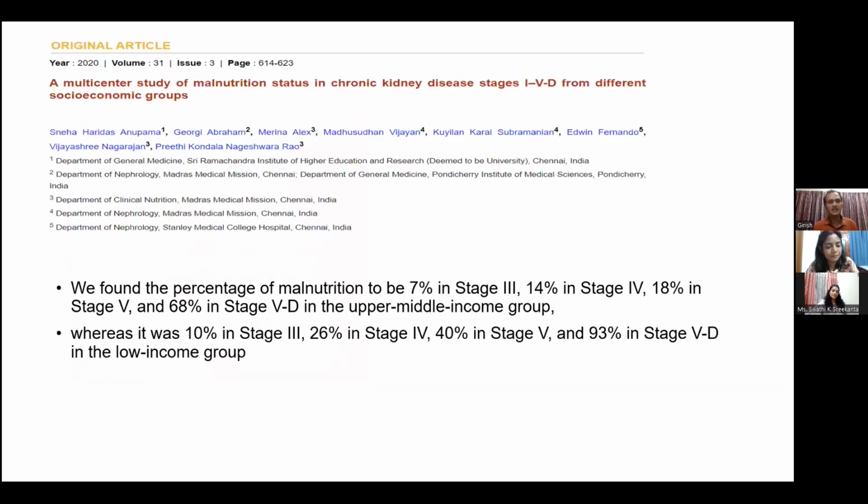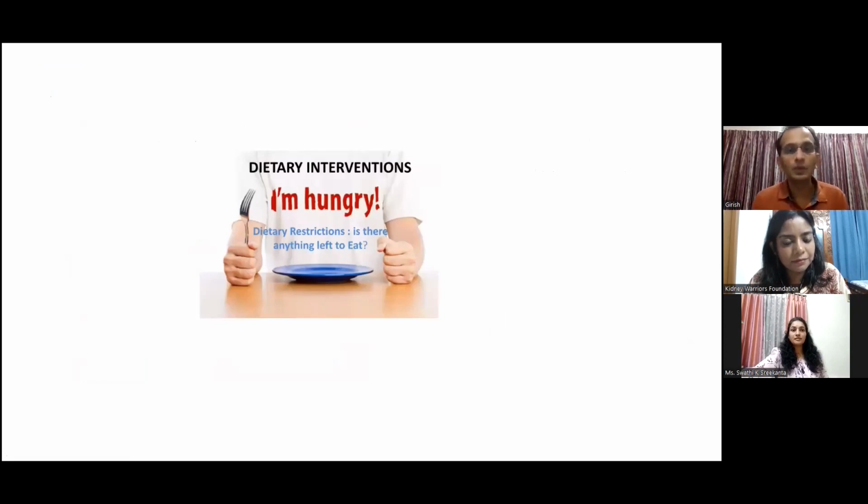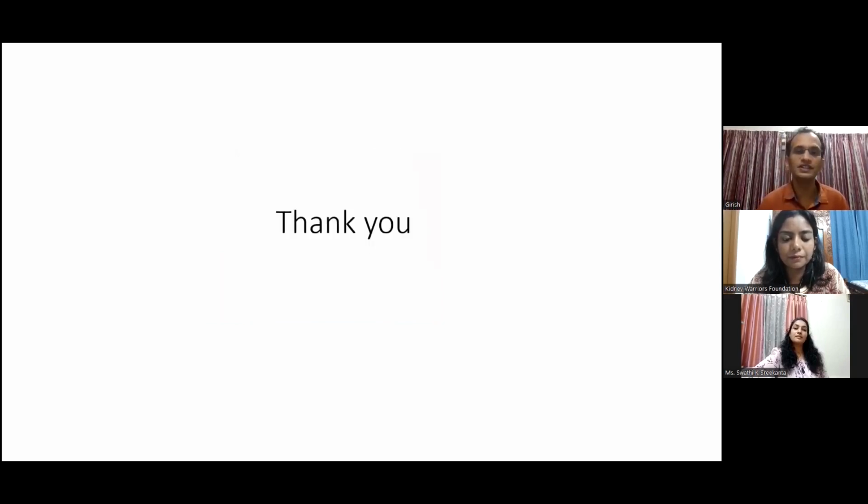So this is an Indian study which shows the incidence of malnutrition in our population. You can see that even in patients who are in the upper middle income group, there is almost 68% malnutrition, and in the lower income group, it can go as high as 93%. So with this, I think we have to carefully balance our diet because we are already poor in protein and phosphorus. So then the question is, if you restrict diet, what are we going to eat? So it has to be balanced very carefully. With this, I would like to thank you, and I'll be happy to take any questions.